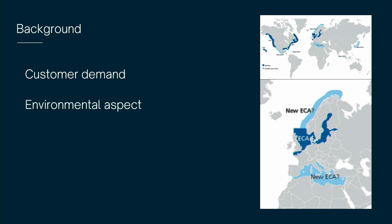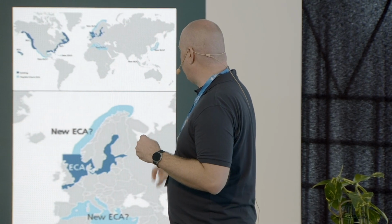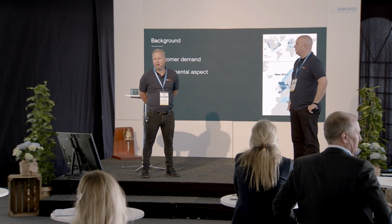And as you said, Johan, right now there are some areas where we have the regulations and we have some question marks along the Norwegian coast and also the Mediterranean Sea. When is the legislation coming there? Today it looks like in 2027, and 2027 is really close. It's approximately 3.5 years or something like that. And if you order a boat, you have the handling time and the ship needs to be built as well.